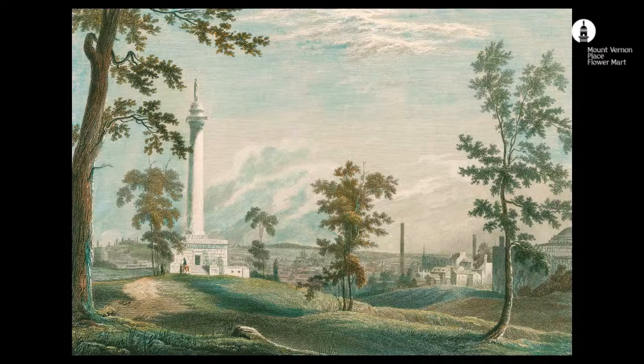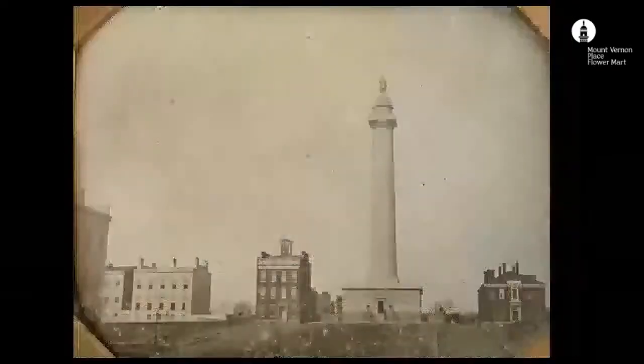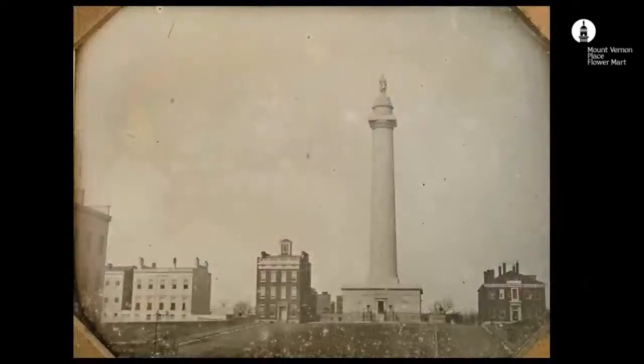And that took a good 10 years to kind of realize. The first photograph that we have of Mount Vernon Place is this image, and probably this may be the earliest photograph in the city of Baltimore. It's between 1845 and 1848, and we know that because of two things that I'll talk about in a minute.